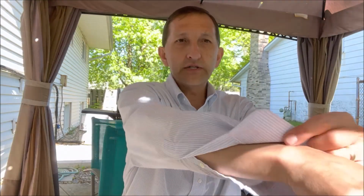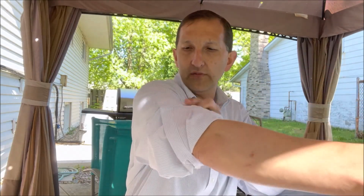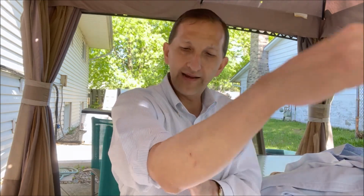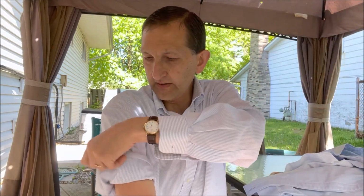So what you're going to do now is you're going to take the cuff and you're going to pull it up so that the bottom of this cuff is way past your elbow. I would say right up to about the middle of the bicep. So what you're really looking for is this part that's left here is enough to double the width of the cuff. So you're going to fold it back to right before the cuff, and then you're going to fold it again.